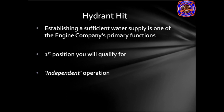With that 5 to 6 minutes, we need to potentially have another water source, or we need to back up that water source off the engine. Ultimately, they refer to the tank on the apparatus as your booster tank. There's only enough water there to get you going, but we still need to create a continuous water supply.